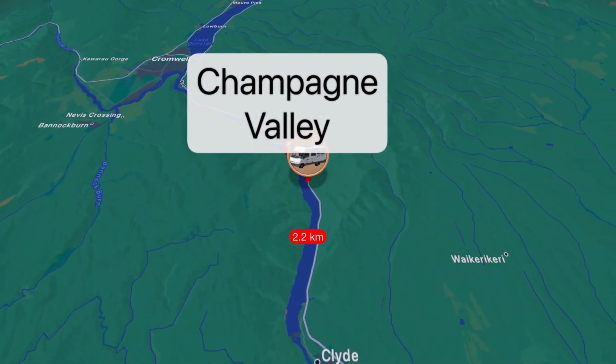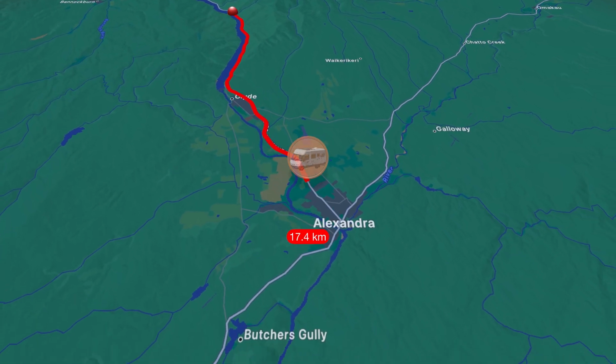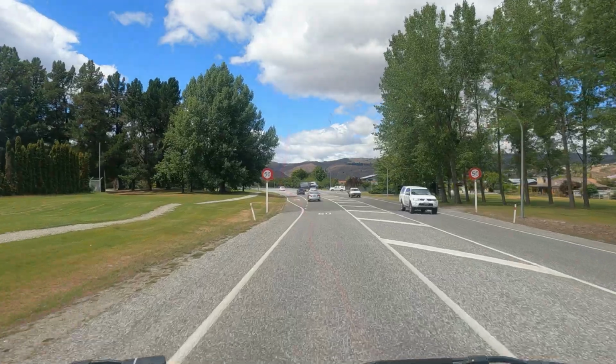We decided to drive a few kilometres down the road to Alexandra to Molyneux Park, where they have a place to park up your camper van there beside the swimming pool.